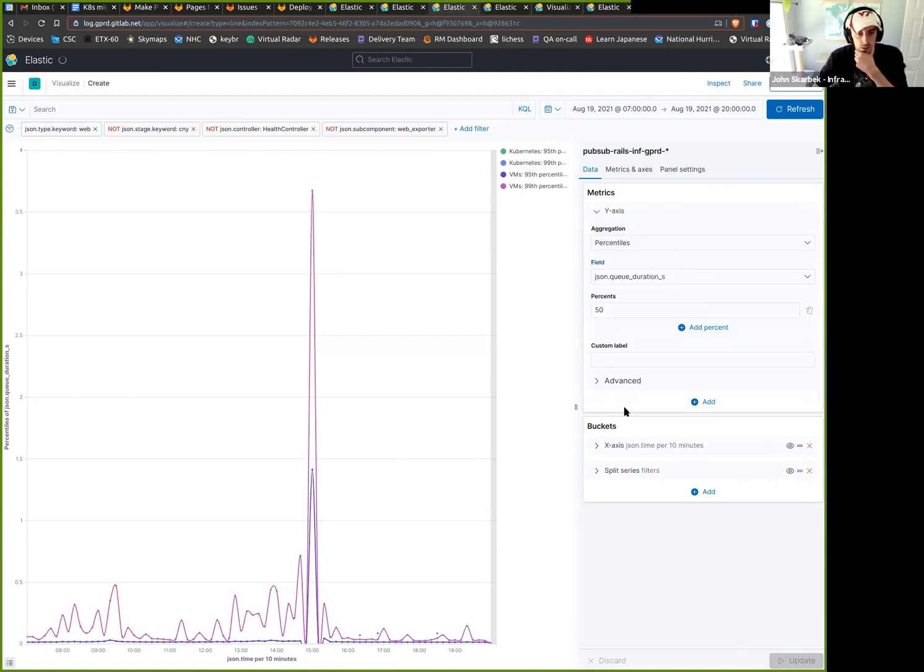So let's look at queue duration. I don't know if we have queue count in our metrics at all. We're not going to see that inside of Kibana, but we at least have the queue duration. So how long something has sat inside of a queue waiting to be picked up.